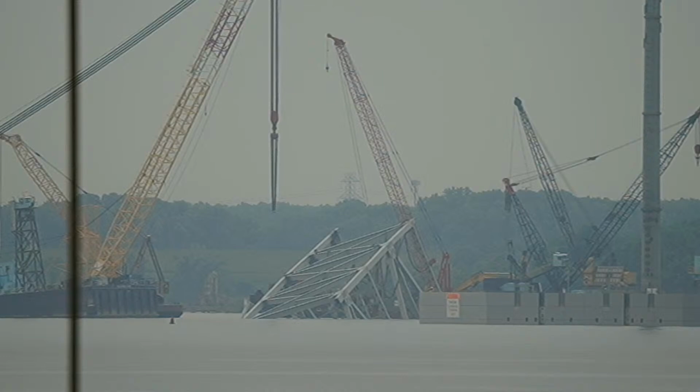We are in Baltimore and we are looking live at the site. Chesapeake 1000 back on site with what appears to be some heavy slinging material hanging from that block. It's begun.